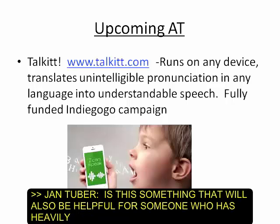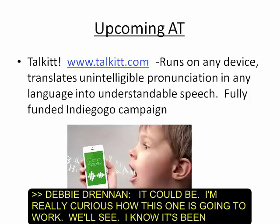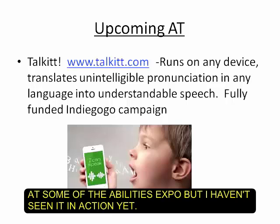So now, is this something that would also be helpful for someone who has heavily accented English because they're non-native speakers? It could be, yeah, absolutely. So again, I'm really curious to see how this one's going to work. So we'll see. I know it's been at some of the Abilities Expo. It didn't come to the one locally for us, so I didn't get a chance to see it in action yet.